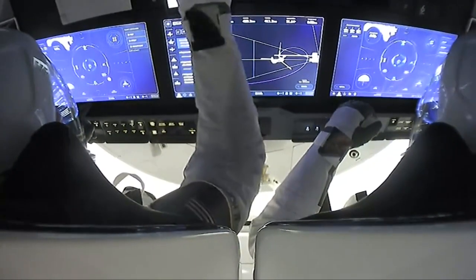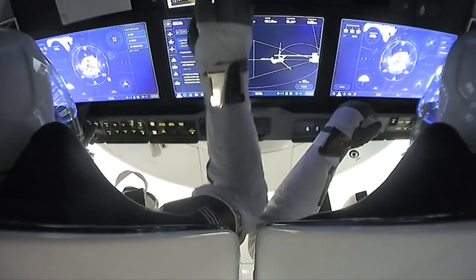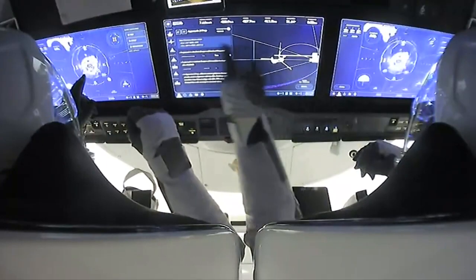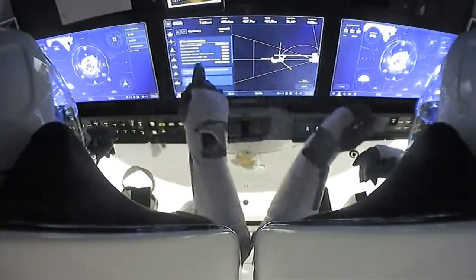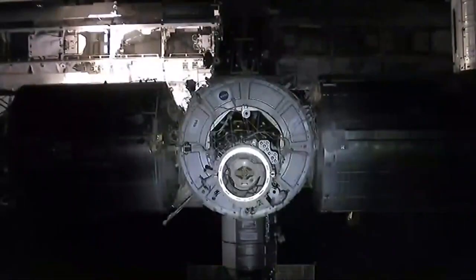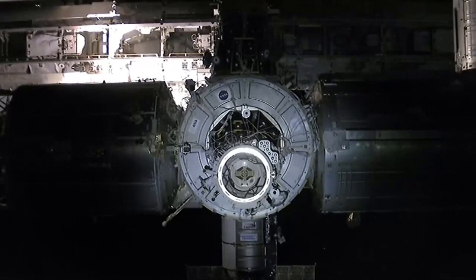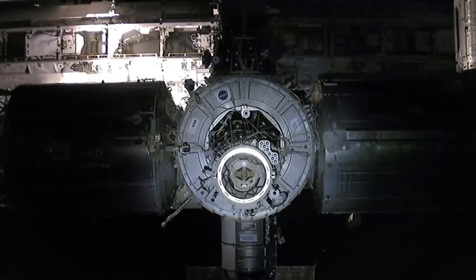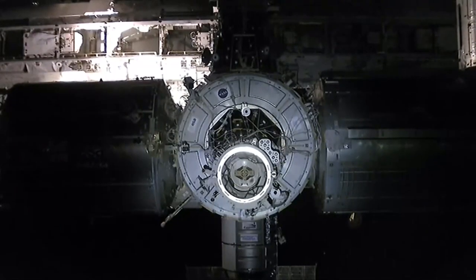The vehicle can still abort if necessary, but as we said, everything continuing to look good for Crew Dragon, ready to depart waypoint 2. Final approach has begun. Crew Dragon moving in toward the International Docking Adapter on Node 2. Kate Rubins standing by on the International Space Station monitoring their approach.